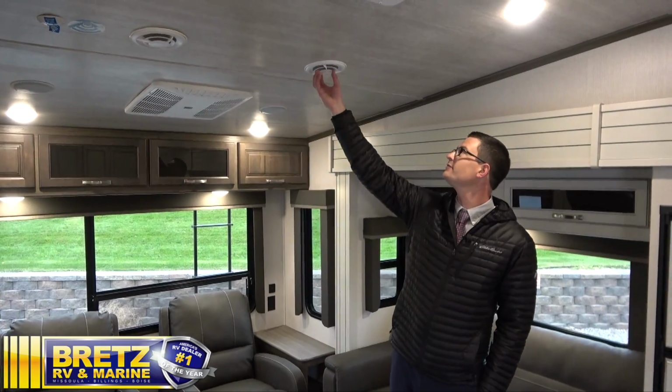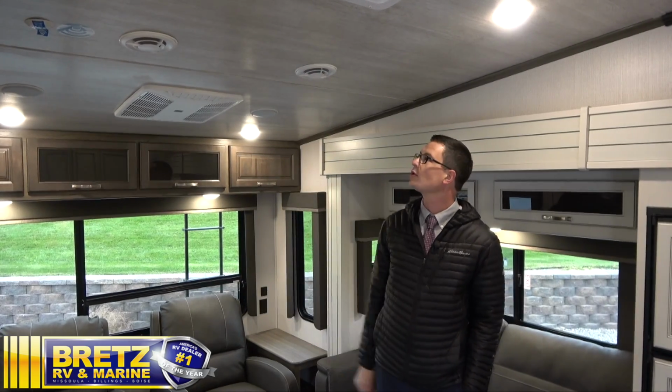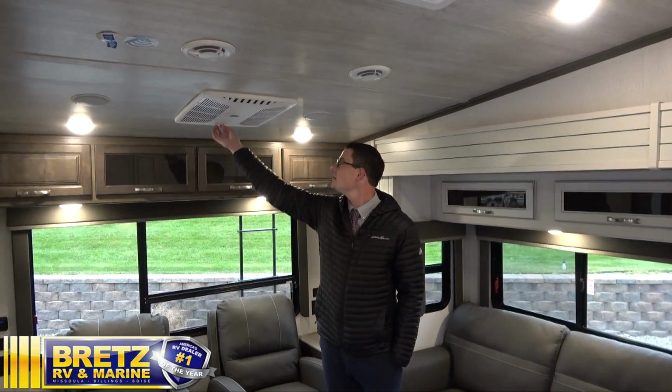Cougar has these new blade vents that actually kind of twist the air a little bit as it comes out. It's supposed to kind of make a whirlpool sort of feel. You can direct where the air's going. Or if it's really hot, you can just open these guys up right here, have it all dump into one spot.